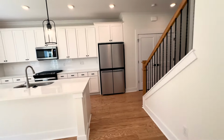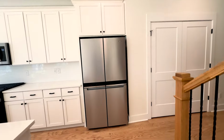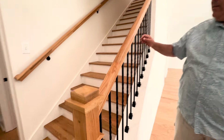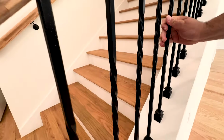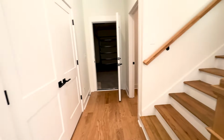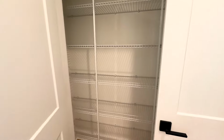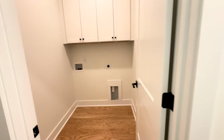They've got the new style crown molding in as well and the craftsman style trim. So I like all of that. How about the banister? Four-door fridge. Yeah, I think the anchor, right? Yeah. Banister. Got the wood and the wire and the metal iron spindle. That'll work. And then pantry. Oh, yeah. And then laundry room is here.